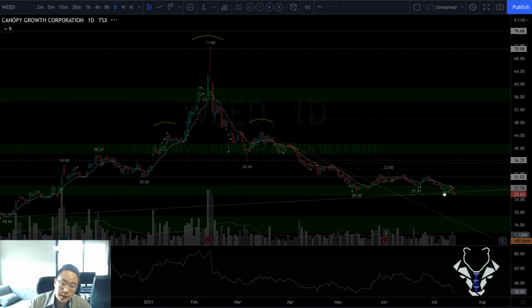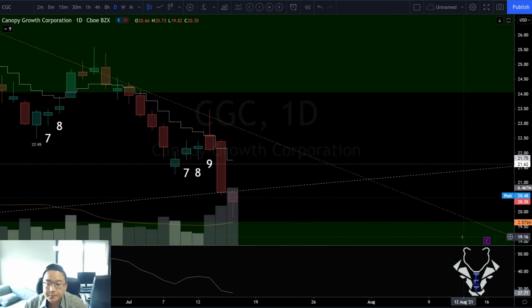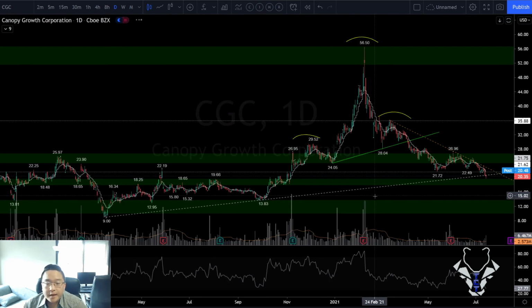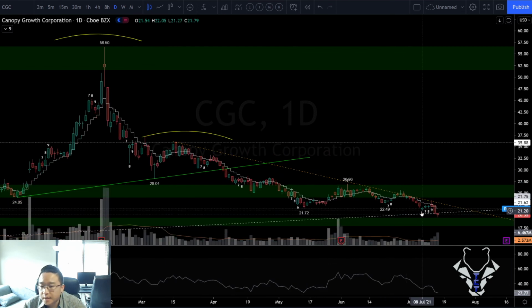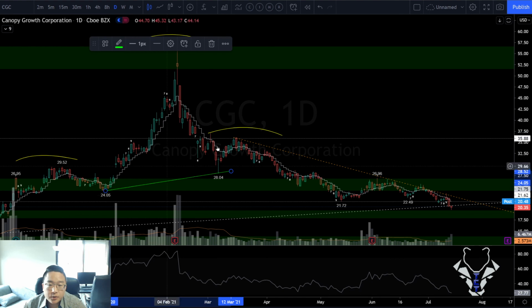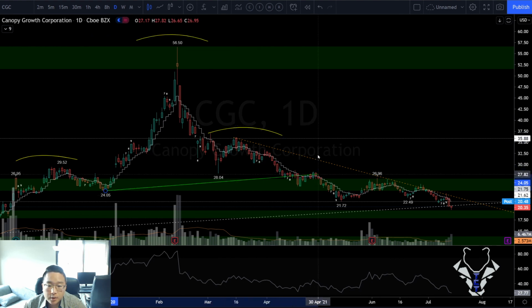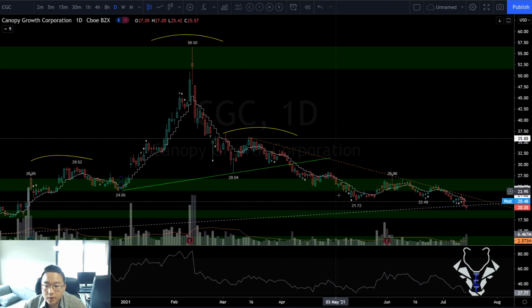So let's take a look at CGC, because it does show us after hour pricing. After hours is up a little bit. Interestingly, the key zone wise, I'm finding it a little bit different between CGC and WEED, but regardless, one is the top of the key zone, the other one, WEED, is the bottom of the key zone. So this was the neckline to hold. Head and shoulders, this was the neckline to hold. Actually, I do need to draw it over. And we lost it.